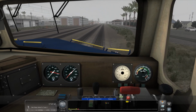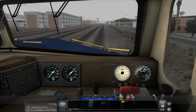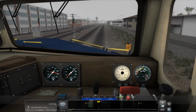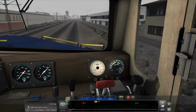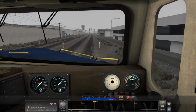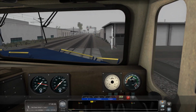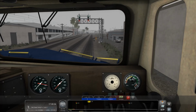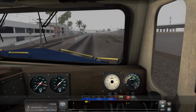It just kind of depends, but we are going to be going through San Diego here, so we have a lot of grade crossings. So I'm going to shut up and basically let the train blow through the crossings. But yeah, San Diego is literally filled with grade crossings.